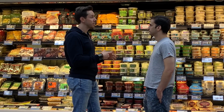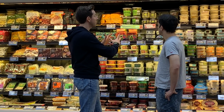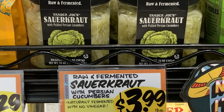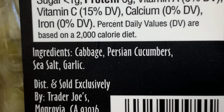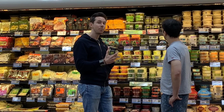Let's talk about gut bacteria, something we're talking more about on the channel. I think gut bacteria is very, very important for fostering the good probiotic bacteria and staying healthy. Two really exciting products that are relatively new here at Trader Joe's are naturally fermented sauerkraut. This is great because if you look at the ingredients, there's no vinegar, right? It's just cabbage, cucumber, salt, and garlic. It's more expensive because they ferment it over time, and that's where you get the good bacteria from. Much better price if you go to Costco.